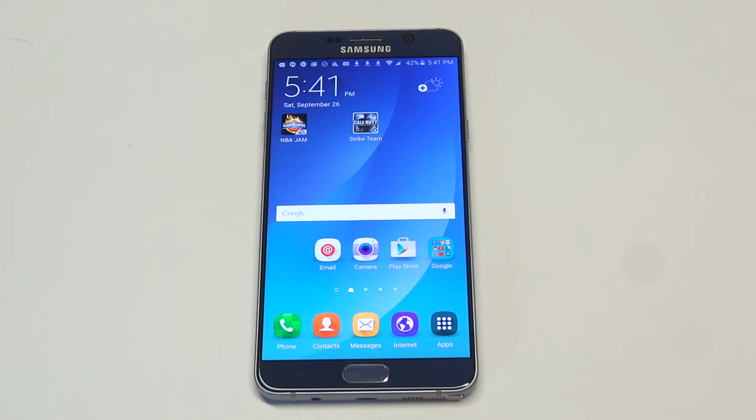Samsung's opted to go with the metal and glass bodies on their phones, and the non-removable backs. That's up in the air. People kind of miss being able to remove the back on these phones to change the battery or whatever, because the problem is if there's an issue with the battery, you basically have to get an entire new phone. You can't just replace the battery, which is kind of a bummer.